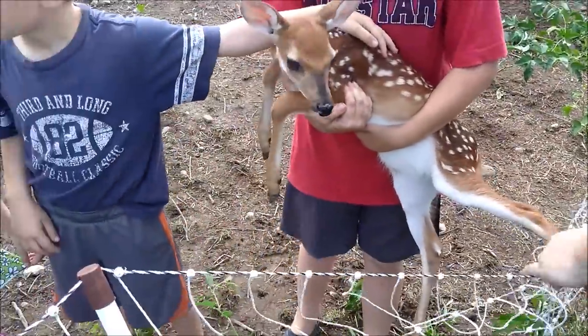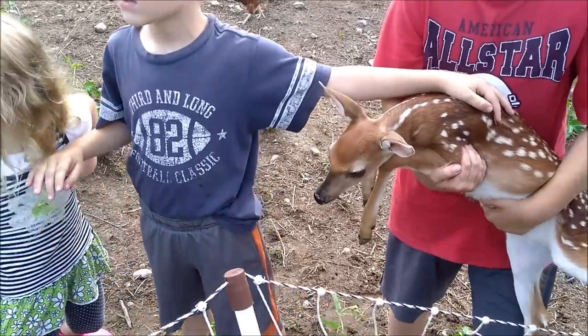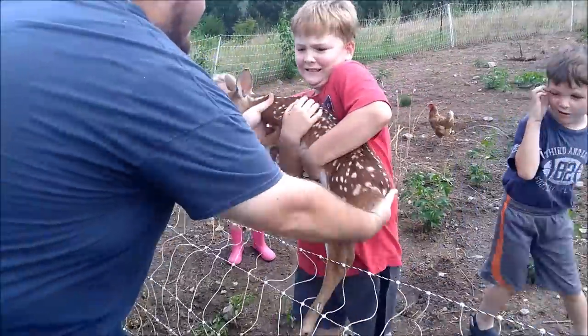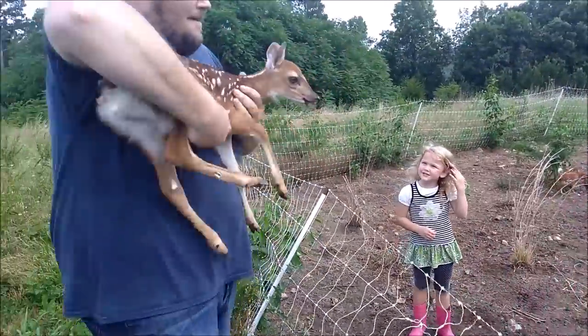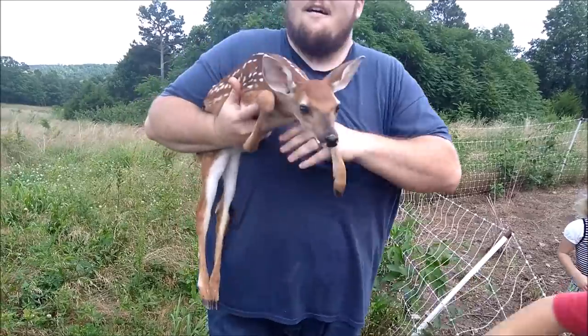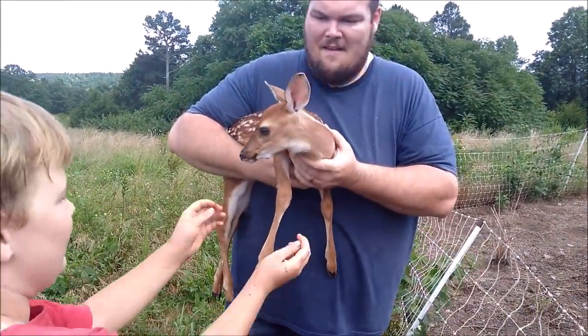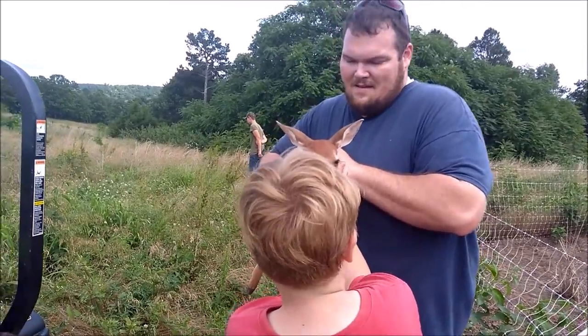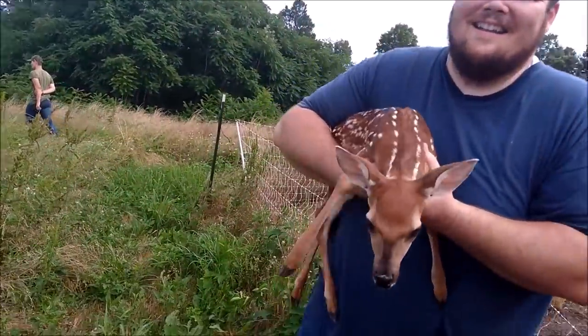Wabbit! Wabbit! Who is the glass? From the fence. Thankfully, I did not run her over with the mower. I have heard of people doing that because they are trained to lay still and not move. So we are going to let her go and hope that she finds her mom, which I'm sure she will. Oh, honey, you got to hold her.